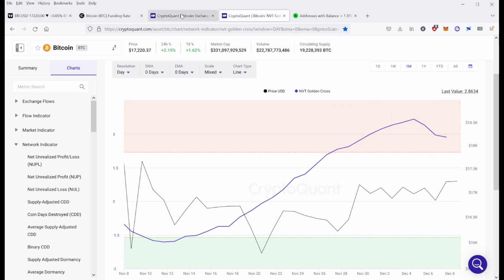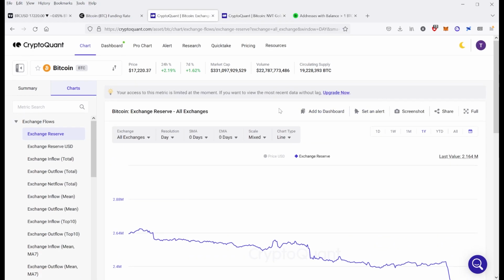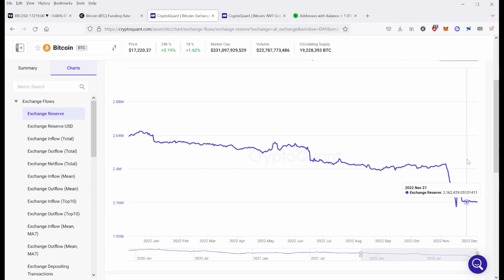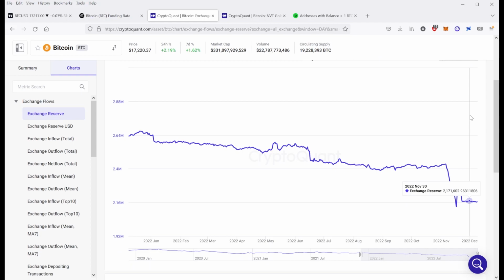Now, if we go ahead and take a look at some activity on chain, we can see that the Bitcoin exchange reserves levels are still at historical lows, and the reason for this is that people have been withdrawing all their coins from the exchanges instead of keeping them on exchanges ever since the FTX collapse, because they simply just do not trust exchanges right now, which is a good idea in my opinion.